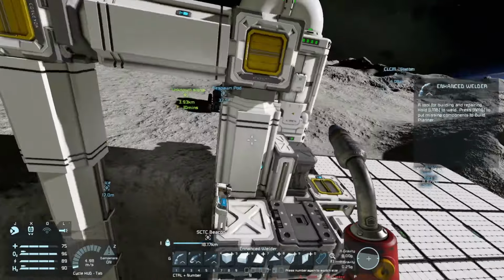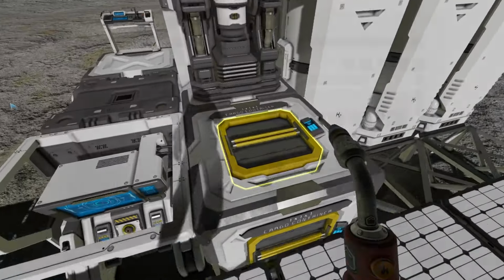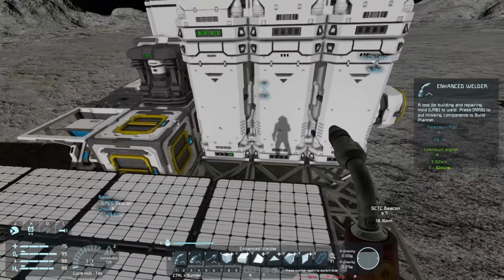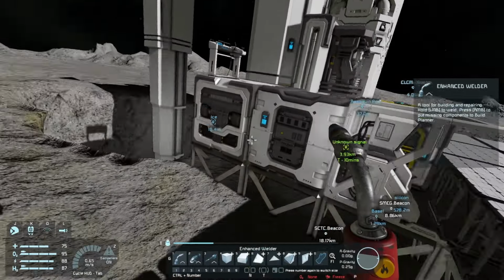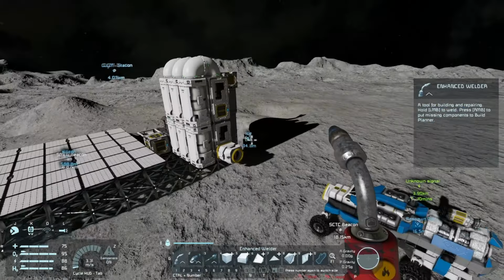But it's also losing a lot of power because it is converting and refining stone and also the ice for hydrogen, which I'm inclined to let it run for the time being. Yeah, I think we should just let it run. Should be okay.